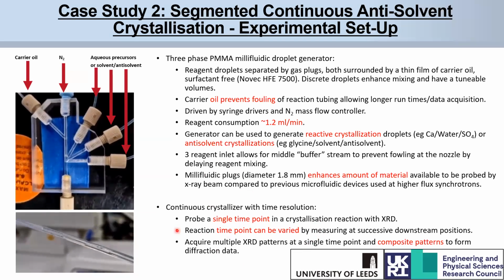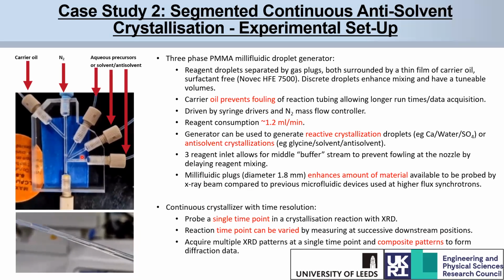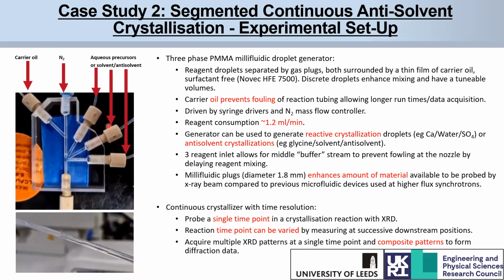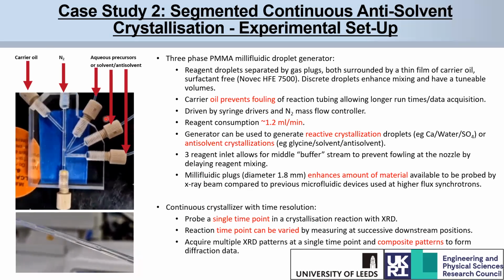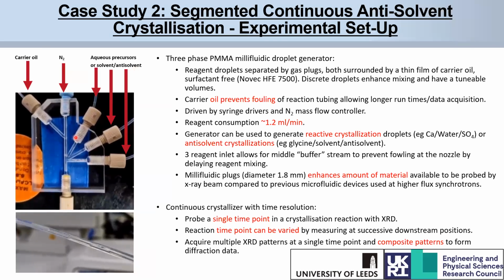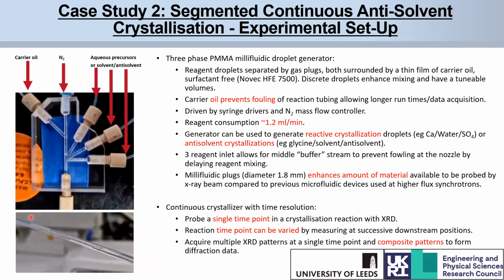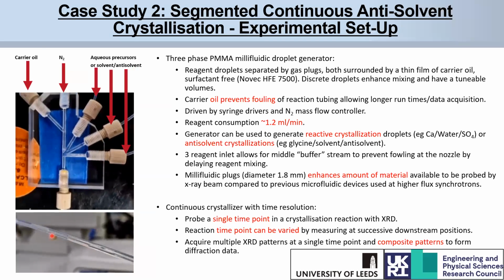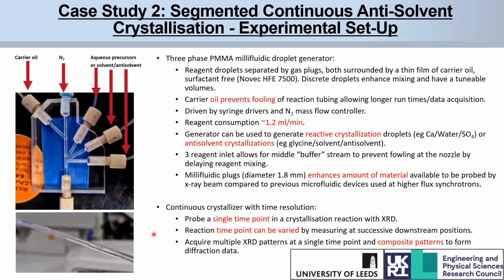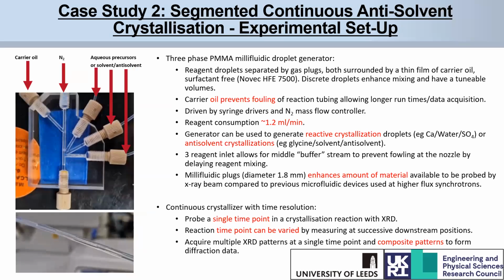And then we collect multiple diffraction patterns at that time point and then sum them together. So the problem with doing this is that we can't just continuously collect data like we can on the previous example, where we have a continuous stream of particles going past the beam. In this case, we have both an aqueous phase, but we also have our oil and gas phase, which doesn't contain obviously any useful information on the sample. And so we need to remove that data from our analysis procedures.